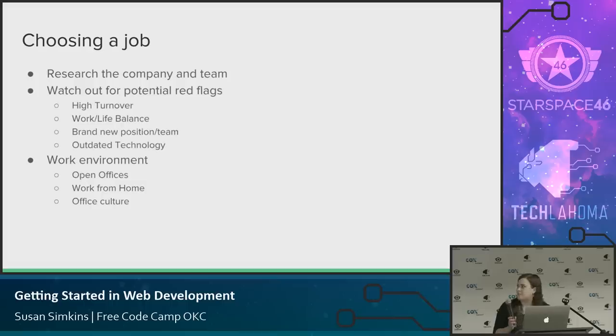And then work environment, I touched on already. Open offices, at least for me, some people love them because they can get up and talk and collaborate. If they're in a team where they have to have a lot of interaction and discussions, that can be really good. But I get really distracted, as mentioned.